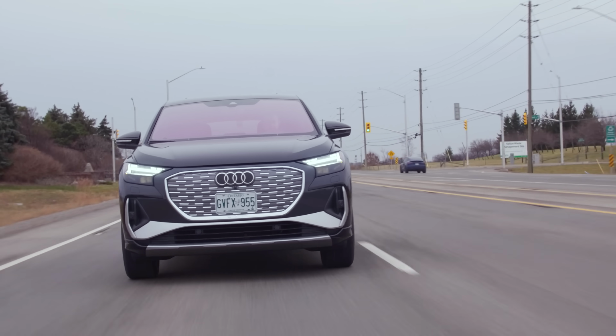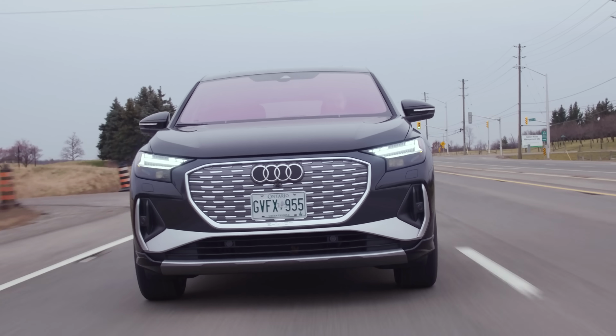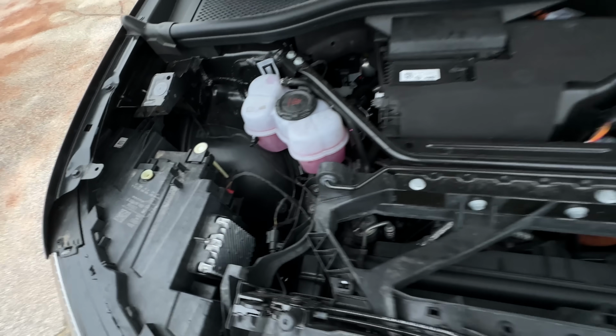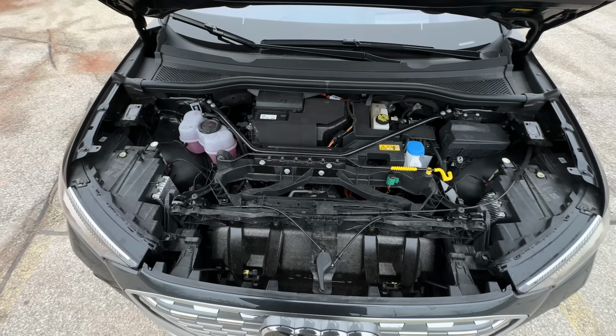And then, yeah, front end looks cool. Headlights, nothing special. And if you pop the hood, you can see the electric motor stuff. Yeah, there's no frunk. Are you offended by the no frunk? I mean, it'd be nice if there was one.